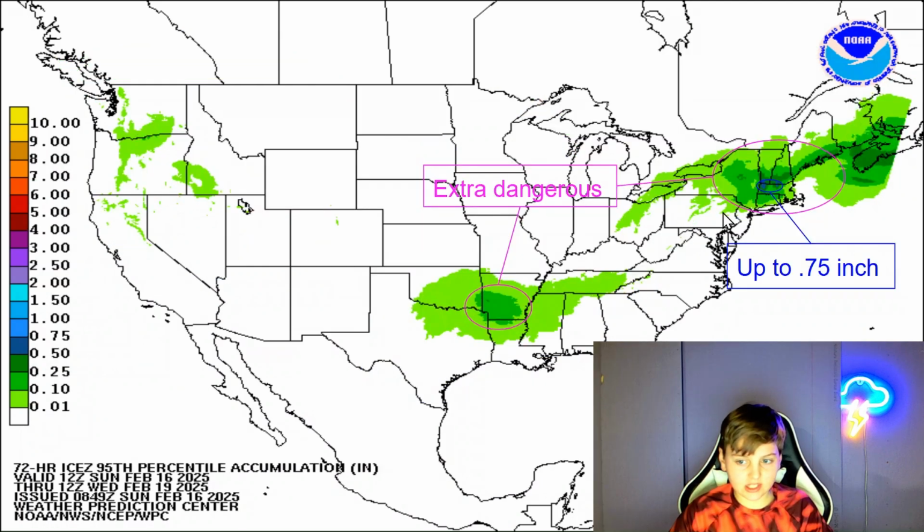As always with snow comes ice, so now if we look at the ice forecast, you can see that we're currently looking at extra dangerous ice conditions over here in the south and then over here in New England, but we're looking at up to 0.75 inches over here in northern Massachusetts. So just make sure to be very careful if you're anywhere in the green because travel conditions will be hard.